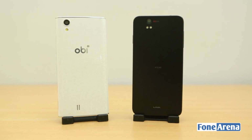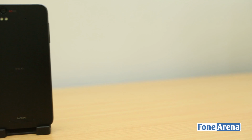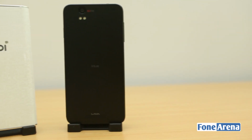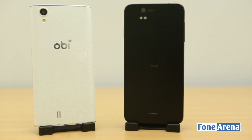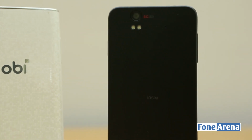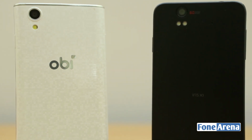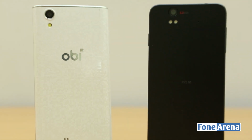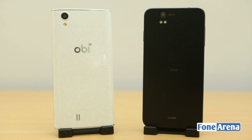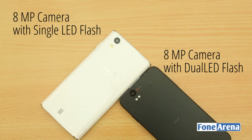The pattern on the back cover of the Obi Alligator S454 is similar to the Nexus 4, while the Iris X1's removable back cover has a matte finish and the design of the smartphone is very similar to the iPhone. Coming to the build quality, both the smartphones have a solid build and feel premium. Even though the Obi Alligator looks huge, it weighs just 120 grams compared to the Lava Iris X1 that weighs 138 grams.